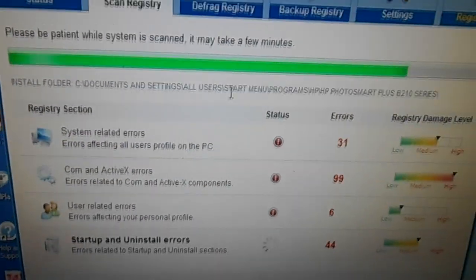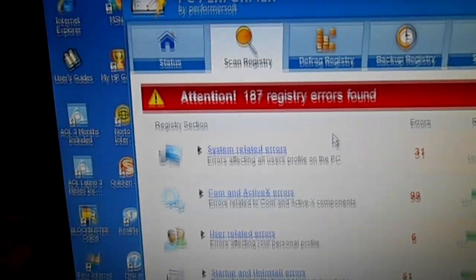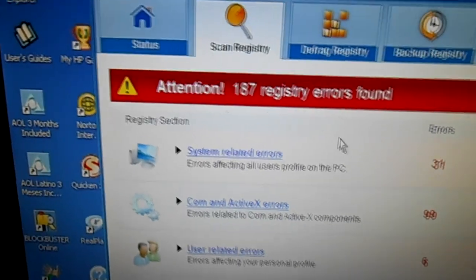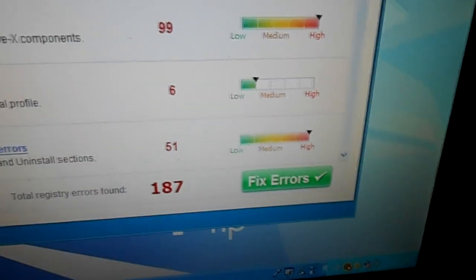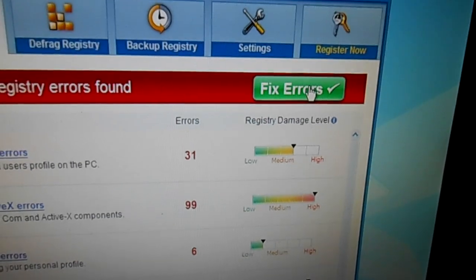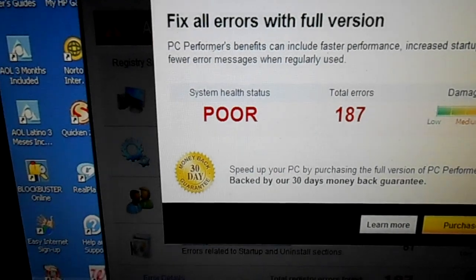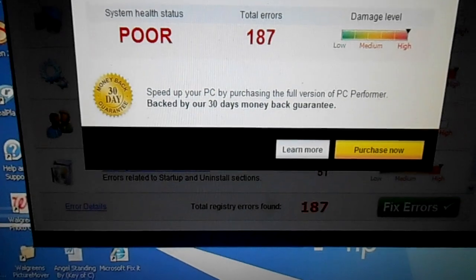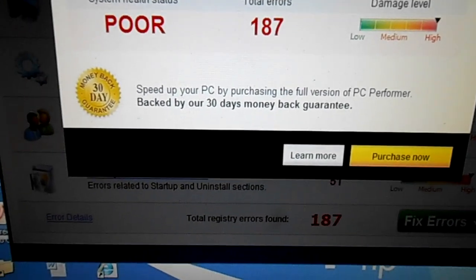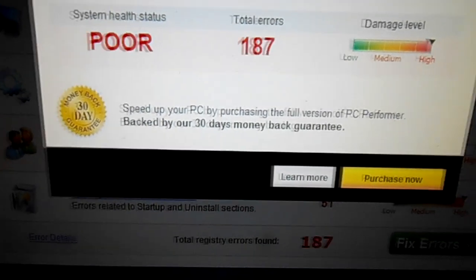So as soon as this program finishes, okay, here we go. Look at that. That's enough to scare anybody. Attention, 187 registry errors. Okay, it wants me to fix the errors. Now, I'm a little reluctant to do this, but I want to see what this program's going to do, so I'm going to go ahead and do it. Okay, fix all errors with full version. See that? Okay, they're asking for money. Backed by our 30-day money-back guarantee.